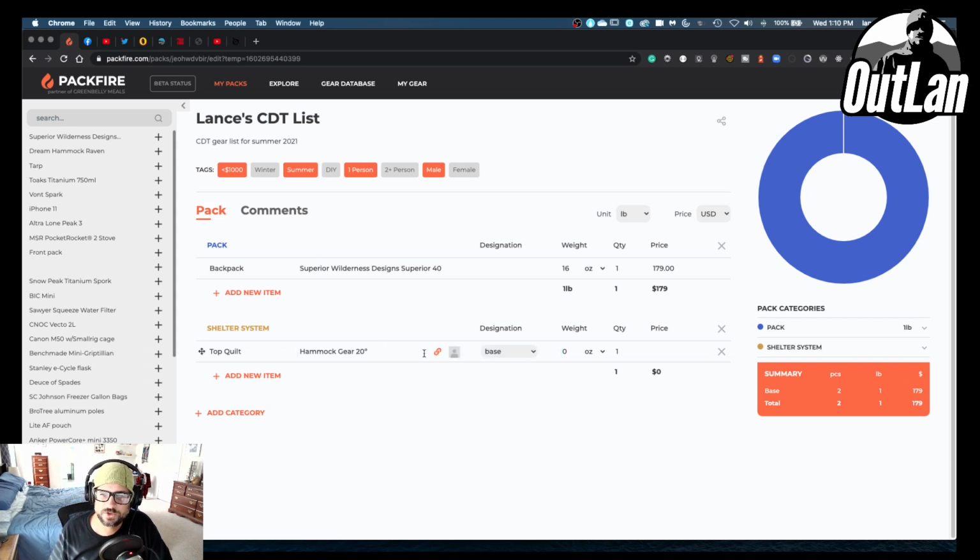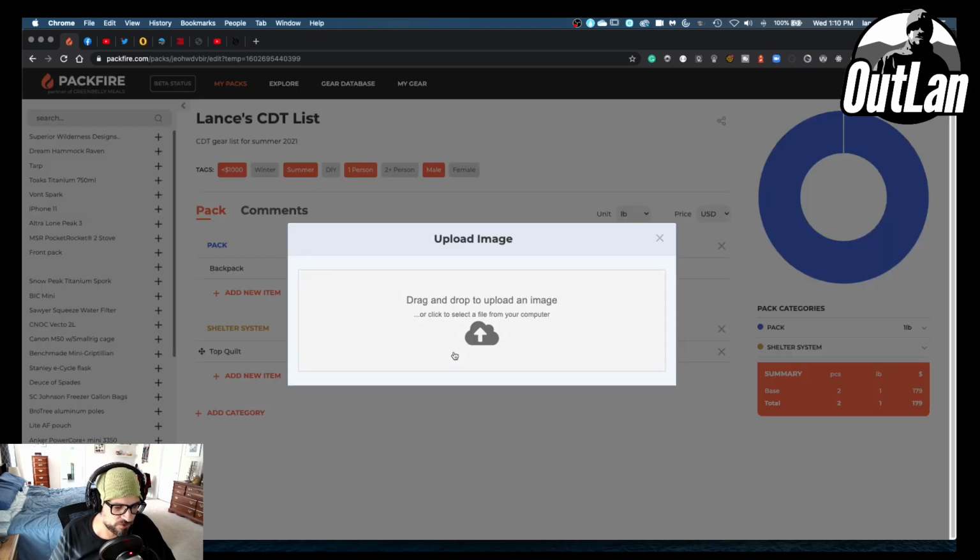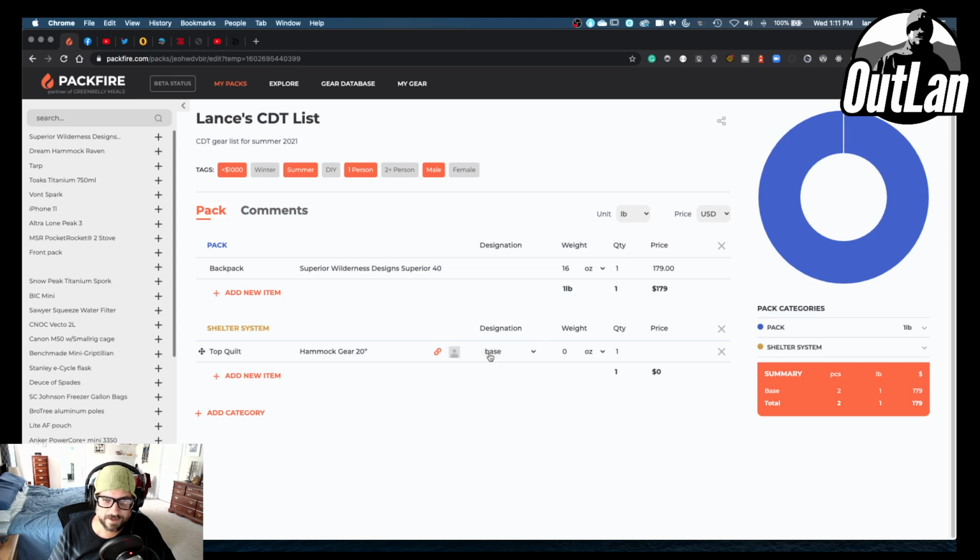And what's also very cool is you can add a link. So if I want to link out to the Hammock Gear site with the full specs on that, I can do that. That is a Lighterpack thing that you could do in Lighterpack. But you could also add an image. You can drag an image, your own photo. Maybe you want to just steal the photo off the web of it, throw it in there, and there you go. Just another way to help you categorize and index your items visually. If you're a visual person and you want to see everything visually, that's pretty darn nice.